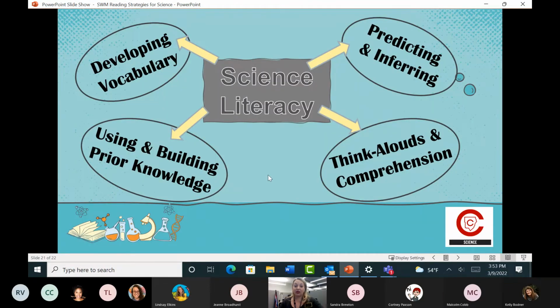We are running out of time, but just to recap exactly what we've gone over today, we have talked about integrating reading strategies for science during the science workshop model framework. And we looked at these 4 science literacy strategies: developing vocabulary, building on prior knowledge, predicting and inferring, and using the think alouds for comprehension.